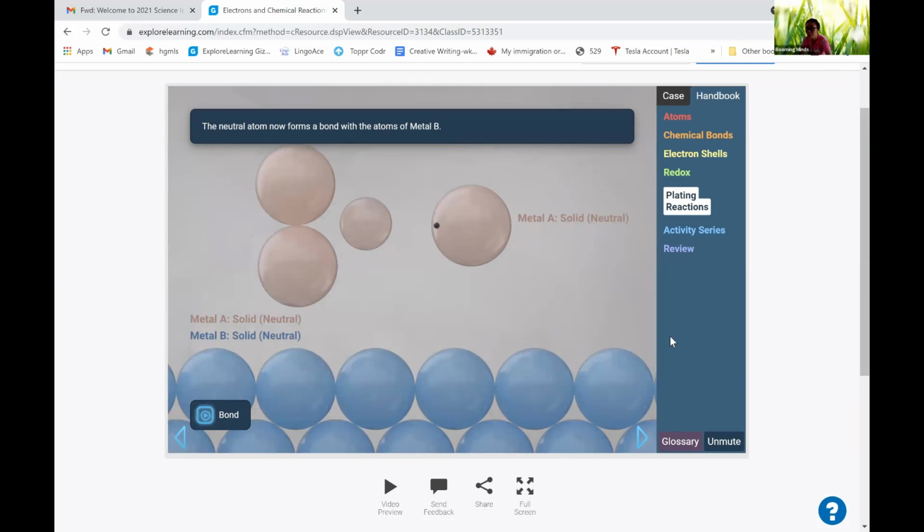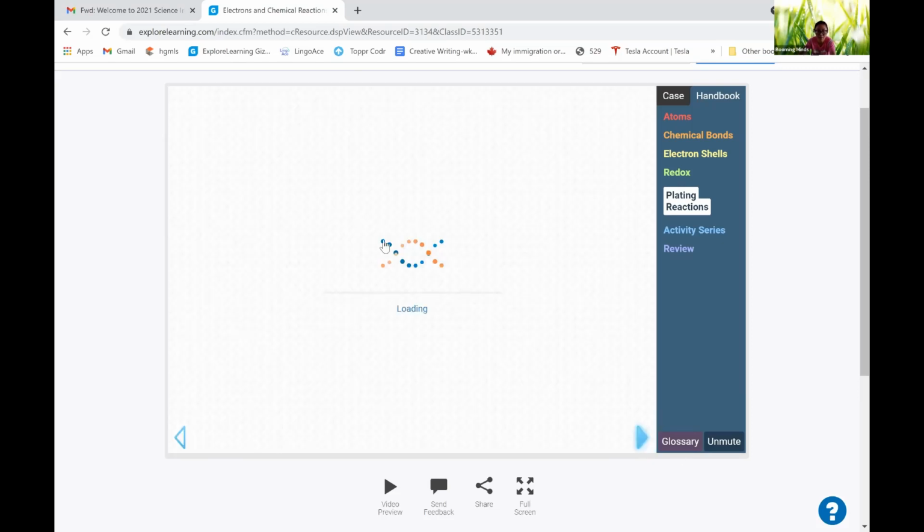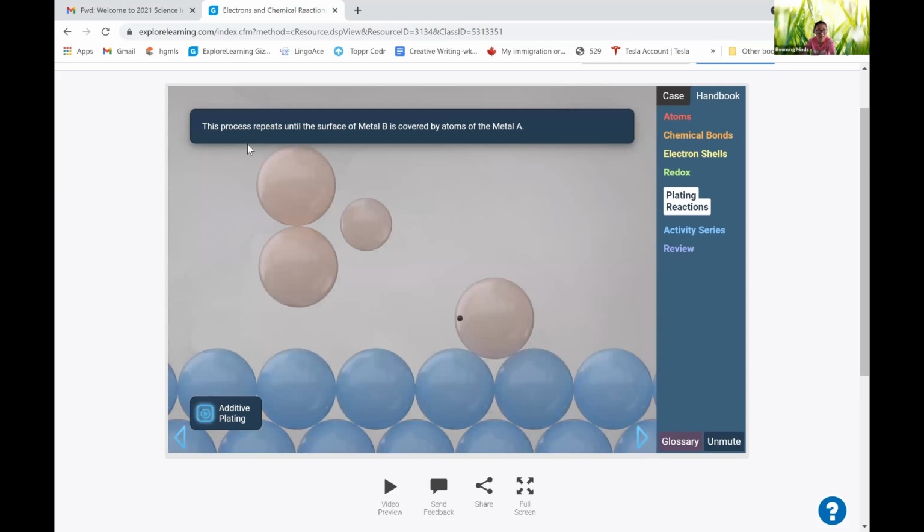Okay. Aaron, can you read this part? The neutral atom now forms a bond with the atoms of metal B. Okay, so once we create the ion, now there's the opportunity for bond formation, right? Why do they want to form bonds? Why do they want to look for friends? Because they're not really happy. They're not stable. They need to create a stable condition. And this is how you're creating the plates, how you do the plating on top.